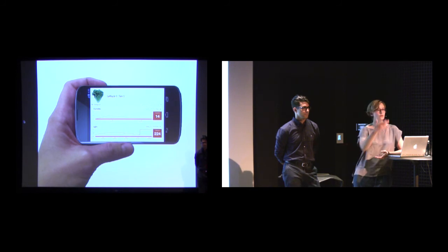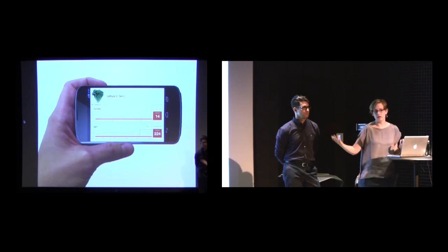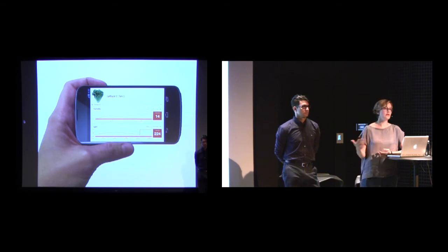So let's say you grow spinach really well, and I want to grow spinach. I can actually swap with you. You can send me your information, your data about your plants, and I can try to emulate that in how I'm growing my plants. So the idea is to create a community of growers that are able to share information on how to grow their plants.